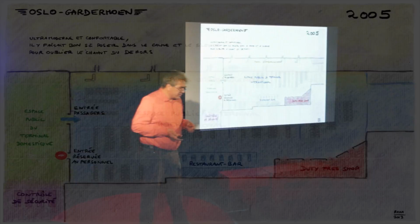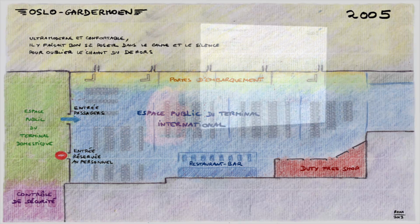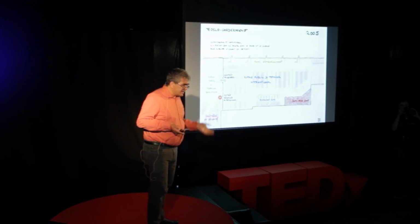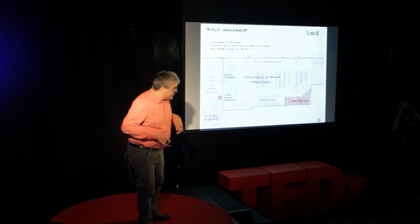Here in Oslo was an ongoing process that we could call a massive attack. That was in 2005. A very nice airport, very open, very warm, very welcoming. But this space was useless. The passengers could sit, they could relax, they could even sleep. But is it really necessary that passengers sit when they're waiting for the flight? No. This space was used.